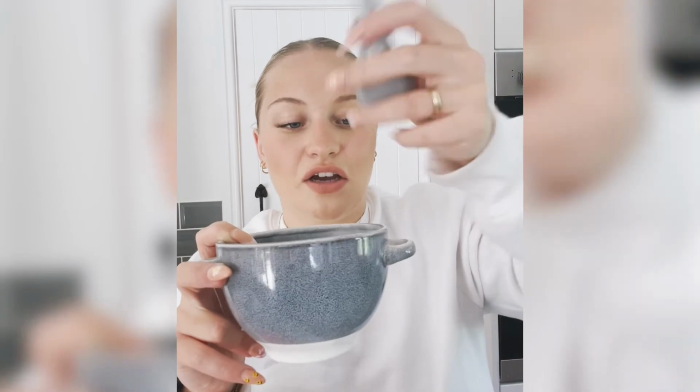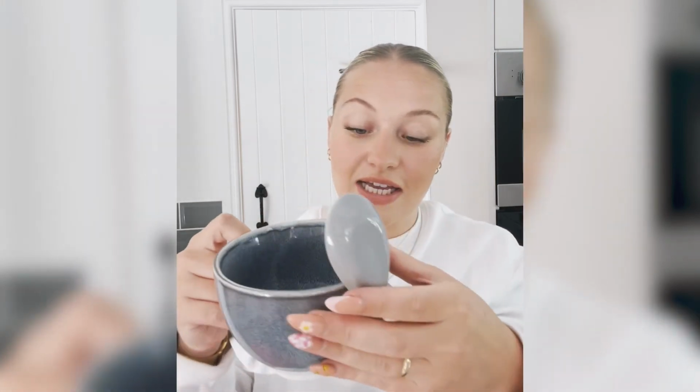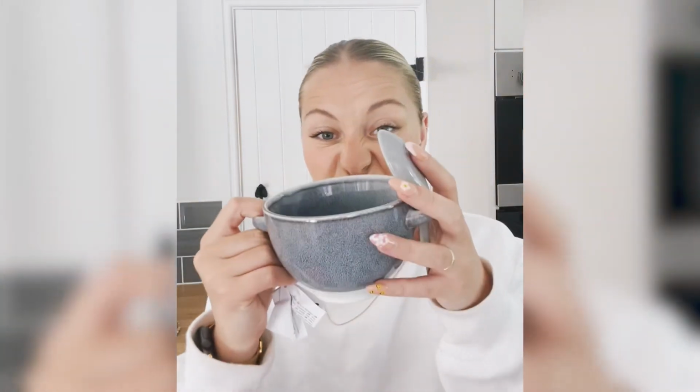Everything's a great gift. Mug or soup bowl. So you've got the mug, and then you've got this that goes along with it. It just sits in there. This is only £3, and it's really nice. It really is. And there's different colours. I just thought that was quite cute.